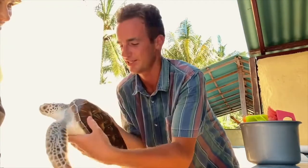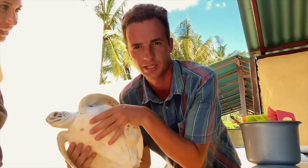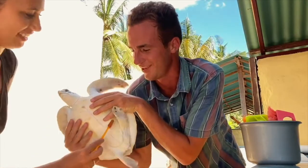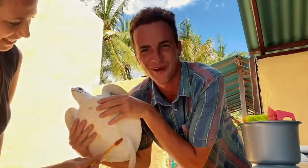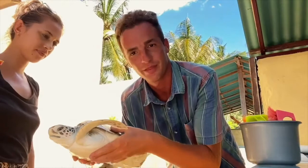So you can tell the gender of a turtle based on the shape of its shell. It is a circular one, so she's a girl. If it's an oval one, most likely a boy. The more you know. Another way to tell is if the tail is really long, that's an indicator that it could be a boy.